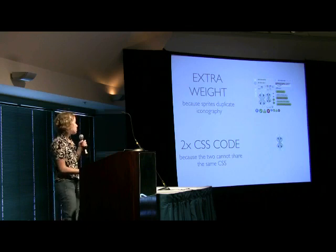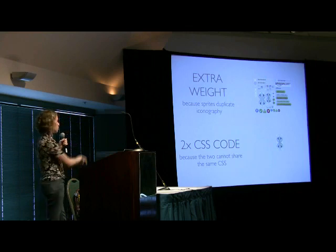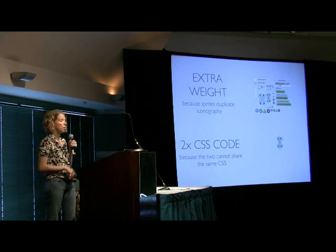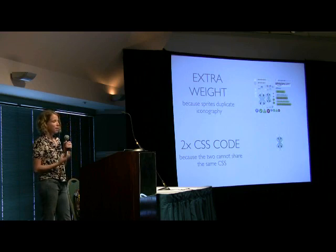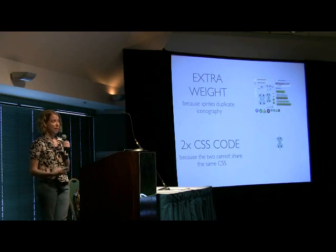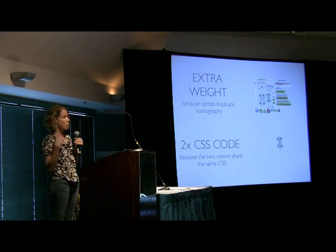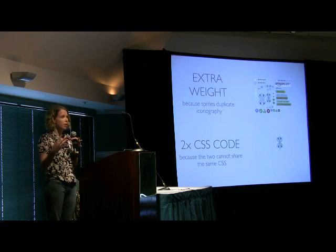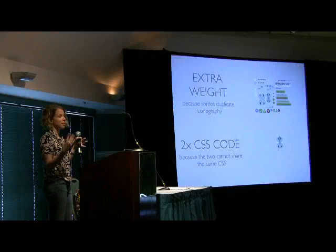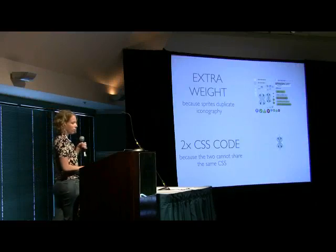There's also extra weight, because as the CSS sprite grows and it includes lots of different things, you'll notice that there are a couple of different images which both include the same icons. And that happens all the time. It's not that the sprite wasn't maintained properly, it's that we didn't sprite with a strategy. We didn't sprite objects that go together. We just sprited everything in the kitchen sink into one sprite and then expected it to basically stay reasonable through force of will, which isn't the best solution.